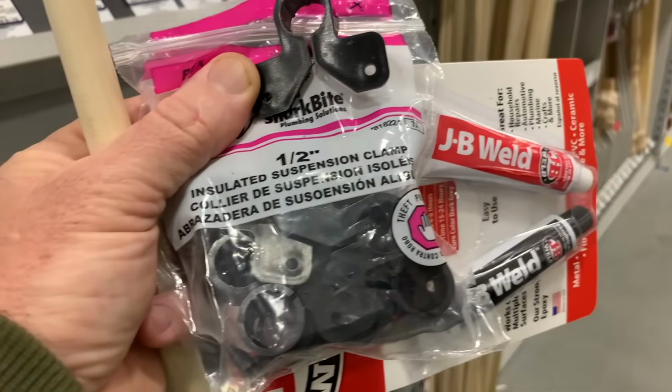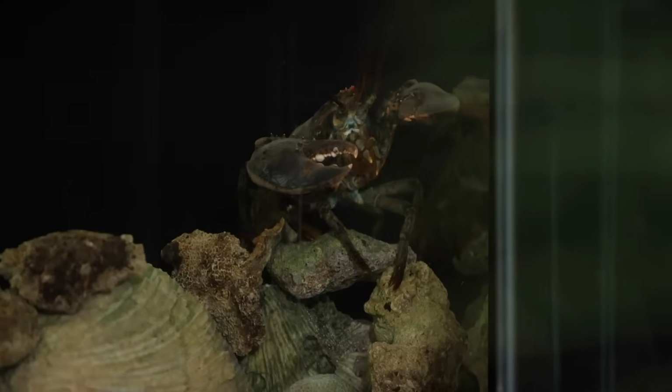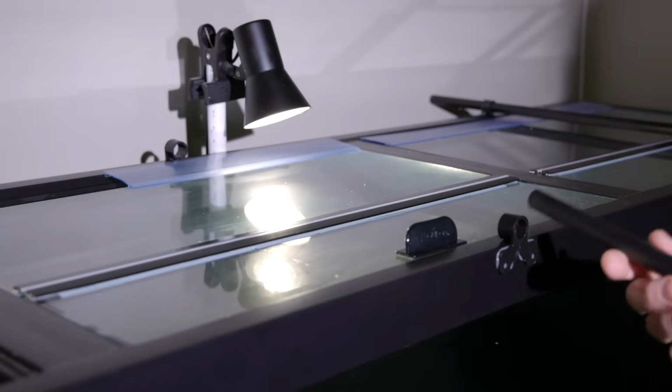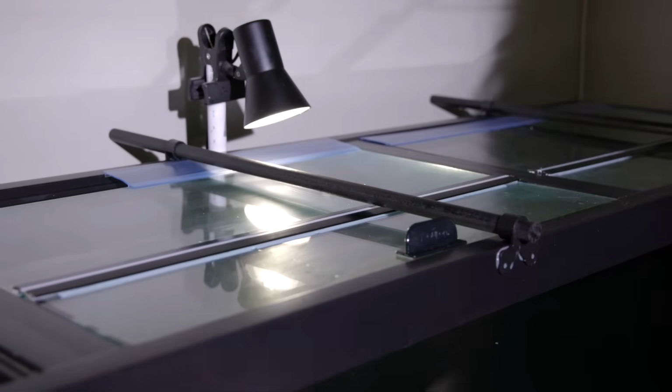I went to the hardware store and found a few things to make a lock for the top of the tank, so Leon doesn't climb up on the coral rock, push open the lids, and climb out. I glued these loops on, and now I can slide these wood rods through to lock the tops.